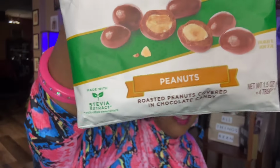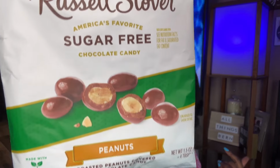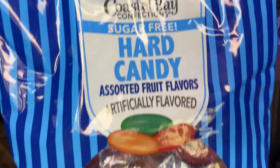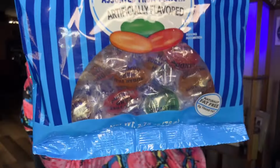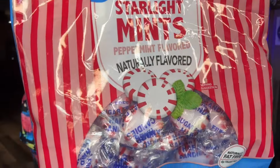Then I found some more sugar-free candy. This is a chocolate-covered peanut, so almost like M&M's, a sugar-free version of M&M's. It just doesn't have the colors, but I was happy to find that. Also, Coastal Bay has sugar-free hard candies, so I picked up a bag of those. And I got some sugar-free peppermints. So I'm happy that they have sugar-free options.